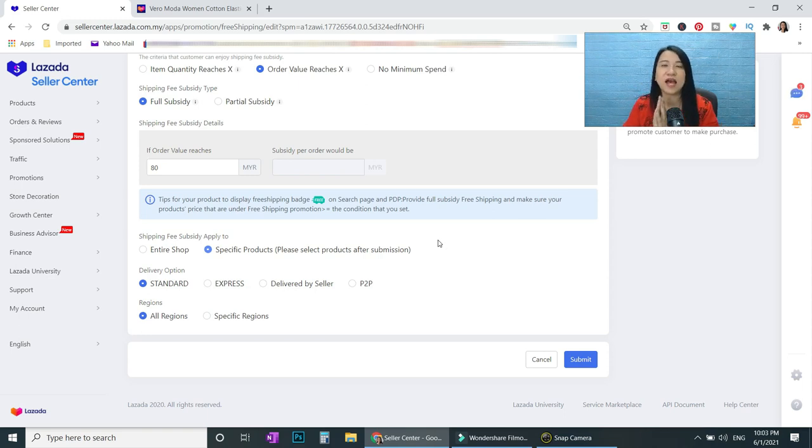Okay, this is how you can play a bit cheat lah. So not play cheat lah, play smart. If you don't want your whole shop, if your whole shop, for example, has very cheap items, 2 ringgit items, and then also got 500 ringgit items, 50 ringgit items, 80 items, but then you say, ayo, I only want to do certain products lah. I don't want to lose out a lot of money. Okay, then you choose specific product.